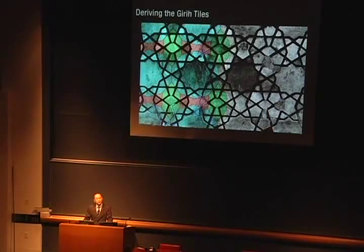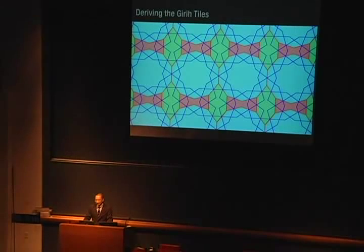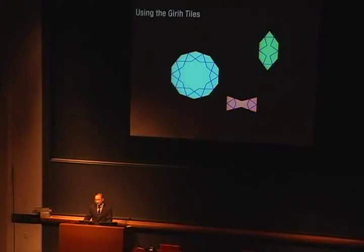All right, so if we do that, then you can overlay that. Now you can see that we actually might be able to construct this tiling in a slightly different way. And you can, in fact, overlay these tiles to generate the whole pattern. And now, instead of having a complicated ruler and compass construction, we could actually make this pattern with just these three tiles.